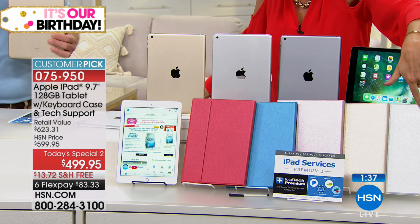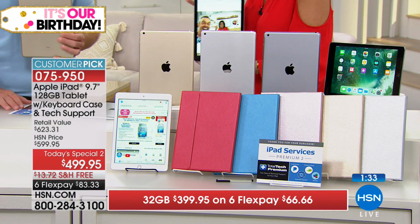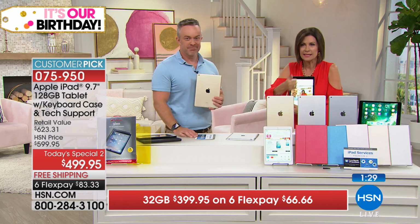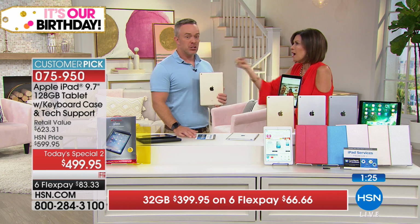Black case also, because it's not up there, I keep forgetting about that one. My apologies. I grabbed it. 2 years of tech support included. The case is included. The keyboard is included. Okay. And just the why user experience.